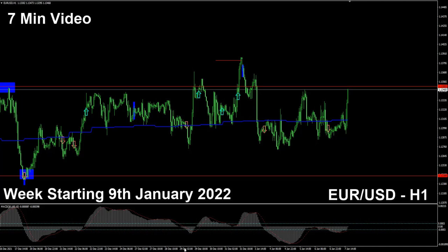It's the 7th of January 2022, a Friday. In a few hours the Forex markets will be closing, and it's time just to quickly review the last week on the Euro USD and what trades we have or haven't taken, and just quickly look ahead to next week and what we might expect from the Euro USD.